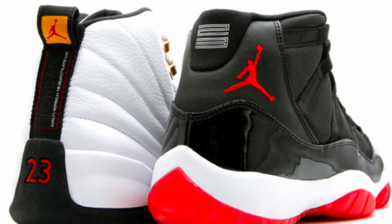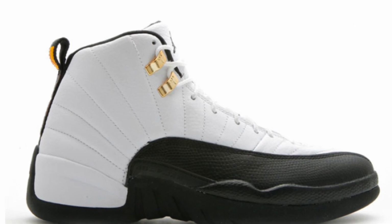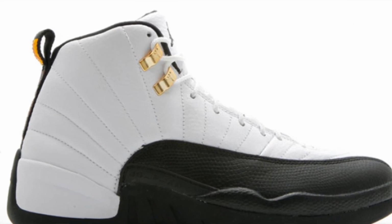So moving on to the number 2 spot, we have the Countdown Pack Air Jordan 11 and 12 combo. And this one has to be the one that we add in this countdown. It was kind of a toss-up between this and the Raging Bull 5s. It was which should have the number 2 spot. But the Air Jordan 11 in the bread colorway and the Air Jordan 12 in the taxi colorway in a pack definitely was a showstopper.